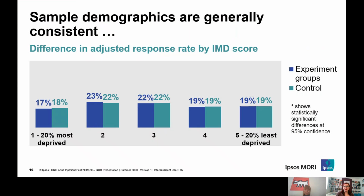So moving on to the impact on demographics, actually the sample demographics were generally consistent. Having that postal mailing really did do that extra bit of work, which is particularly impressive because the inpatient survey where we started is an older population by nature. That's people who've had a hospital stay. So having them actually be willing to take part online was a really big deal.